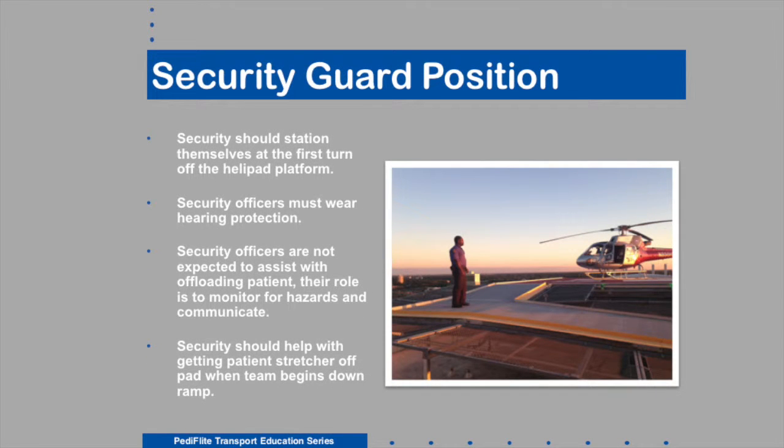As noted, security must be on the helipad for all aircraft arrivals. Security officers must wear hearing protection. Security is not expected to assist in offloading the aircraft, but rather to identify and clear any hazards on arrival. Provide assistance in guiding the gurney to and from the helipad as it is on the walkway. They should position themselves as shown when a patient is being retrieved from the aircraft.